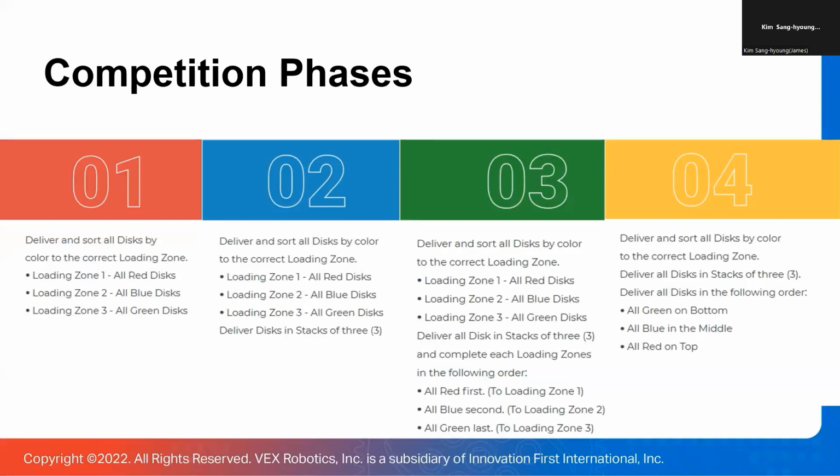In Phase 4, teams should deliver and sort all discs by color to the correct loading zone, and deliver discs in stacks of 3 in the following order: all green on bottom, all blue in middle, and all red on top.